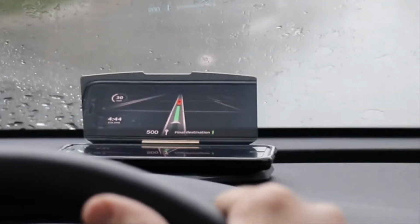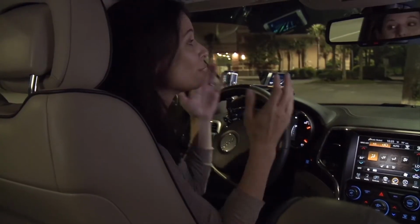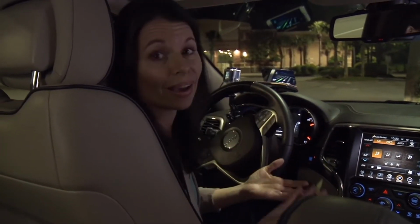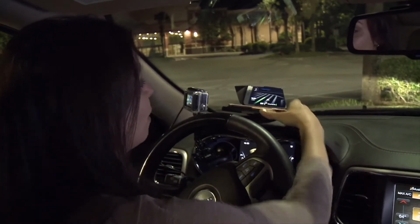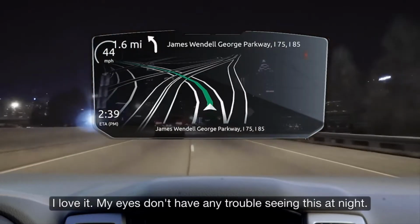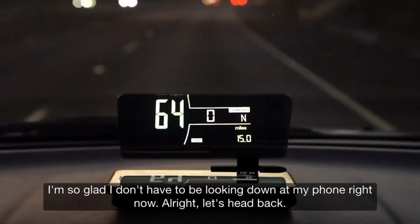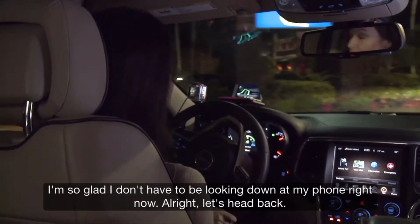This thing is so easy to use. I literally just put my phone right there. I was able to focus on my driving without looking away at my phone. I can't imagine ever driving without this thing ever again. I love it. My eyes don't have any trouble seeing this at night. I am so glad that I don't have to be looking down at my phone right now.